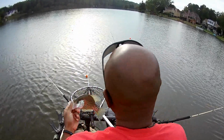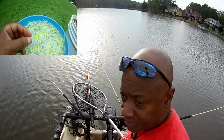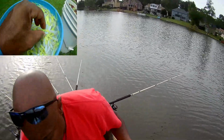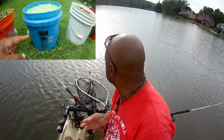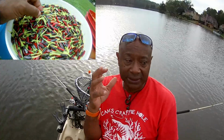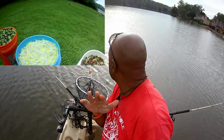So, listen, let me turn around a little bit. Let me push you guys back just a little bit. That's the advantage of running different colors. You have to have different colors. One day you may come out and they want this color, they want that color. Gold Rush, red, black, and chartreuse, and also that monkey milk and chartreuse. Guys, the colder the water gets, the more aggressive they're going to get.